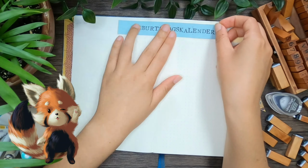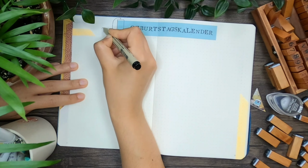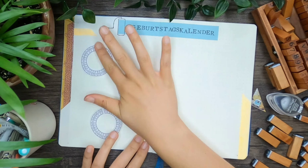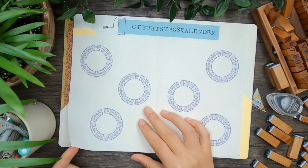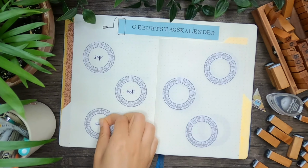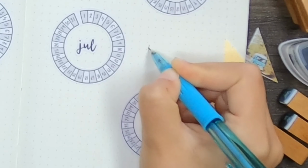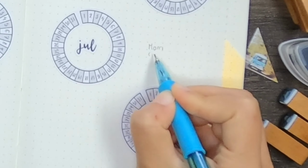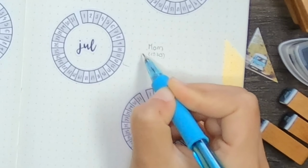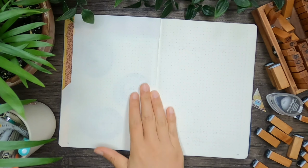In the beginning of each new month, I come back to the future log and the birthday calendar to transfer all the important dates and birthdays into the new monthly calendar. The setup of the spread is basically the same as in my last bullet journal. For each month, I use a circular calendar, which is again by planwithme, and then I use the room in between the circles to write in the name of the person and optionally their year of birth. This I will then connect with the date of the person's birthday in this sort of futuristic computer style look.